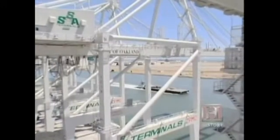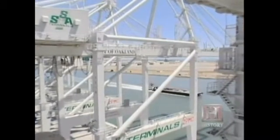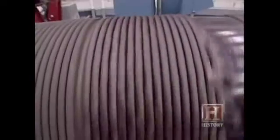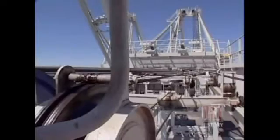An interesting thing about a container crane is that it's a very specific design. All it does is move containers. Handles cargo on and off of ships. They don't do heavy loads, they don't do a lot of unusual things, but they do move containers very fast.